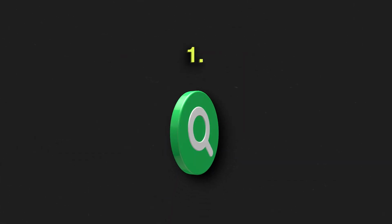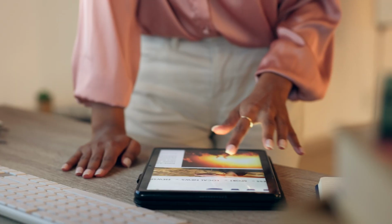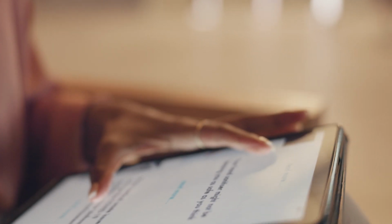So I'll give you the playbook on how to create your very own tweet-sized landing page so you can cut through the noise. Number 1, mystery. Humans are questioning creatures. We're naturally drawn to mysteries. And when there is mystery, there is curiosity. There is intrigue. And most importantly, there is desire.